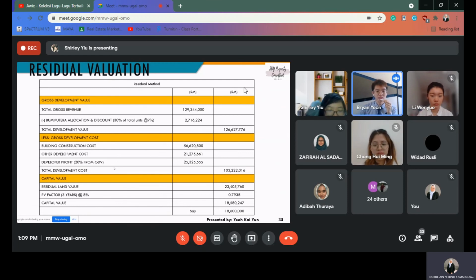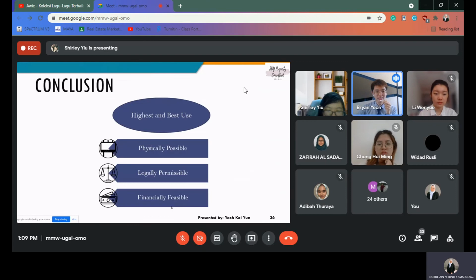And then we sum up the building construction cost, the other development cost, and the developer profit, which is 20% of the GDV. So we can arrive at the total development cost. After that, the residual land value is obtained by deducting the total GDC from the total GDV. Then the residual land value is discounted at the rate of 8% over 3 years in order to establish the capital value of the proposed site, which is 18.6 million. So in conclusion, next slide.